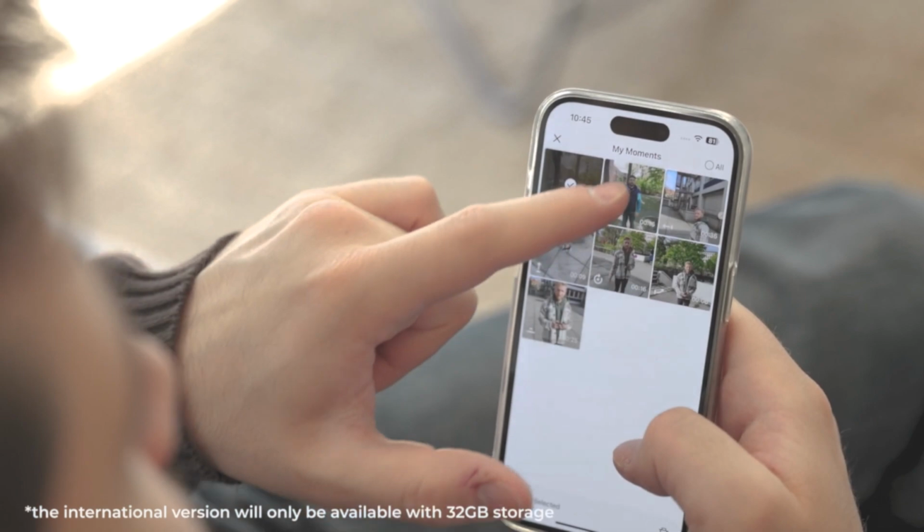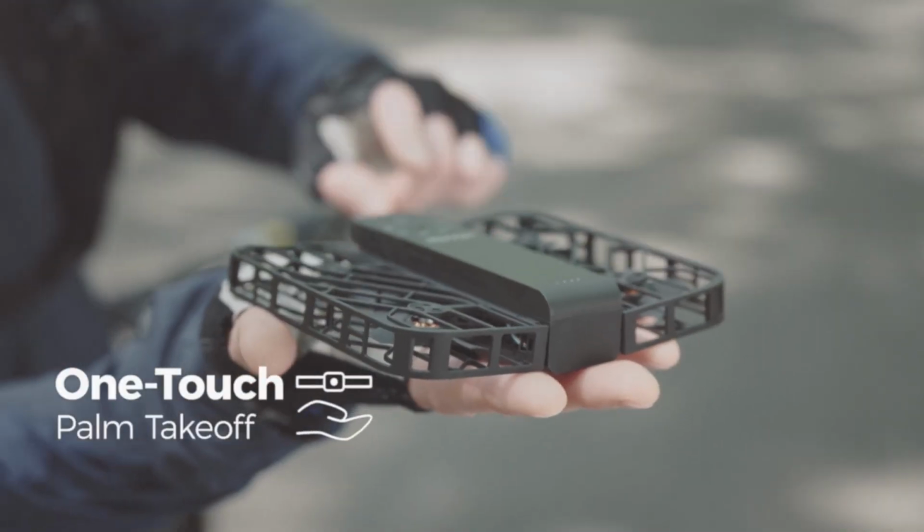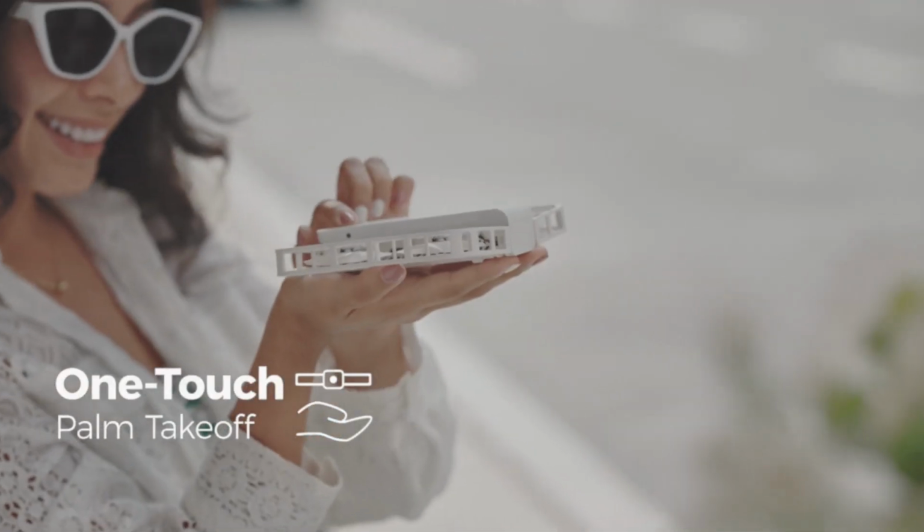Users can control the drone's movement and take photos or videos using simple hand gestures. This makes it a user-friendly device, especially for those who are new to drones.